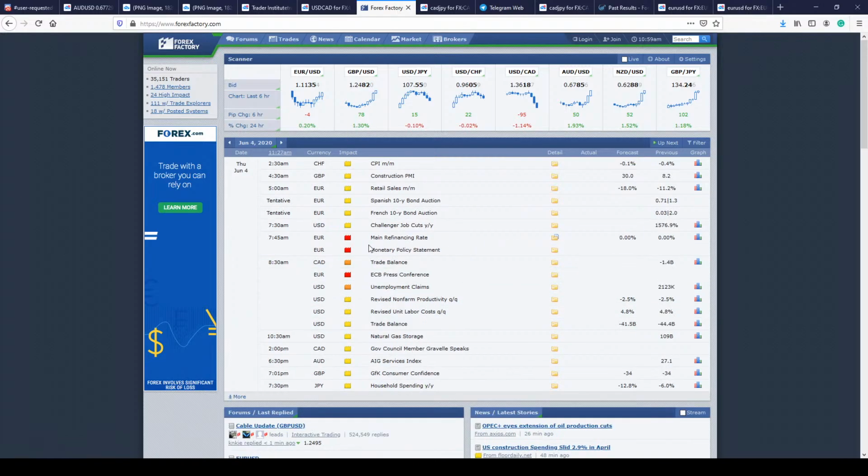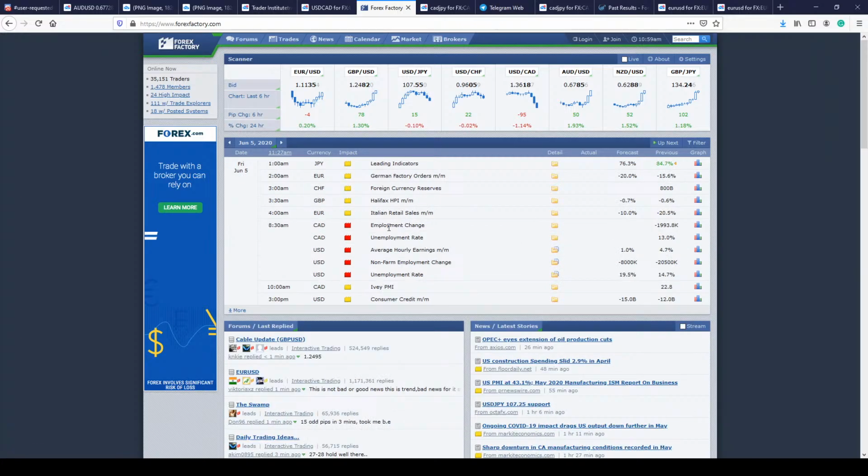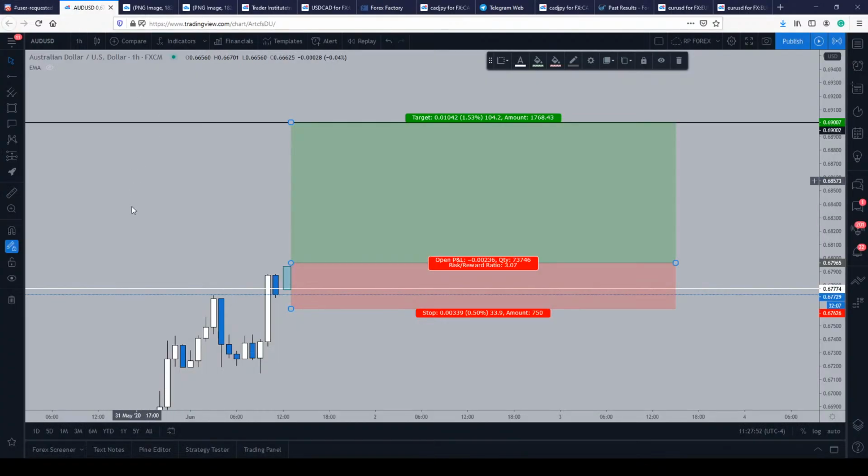Thursday, we have Euro financing rate. Looks like we're going to keep it at 0%. And then Friday, unemployment. There is no forecast for the CAD unemployment rate, but for US, there's going to be 19.5%. That basically means 1 in 5 person in the US is unemployed. That's just crazy. So again, we're bearish on the dollar. We'll wait for the 1 hour closure and we'll go long for Aussie.